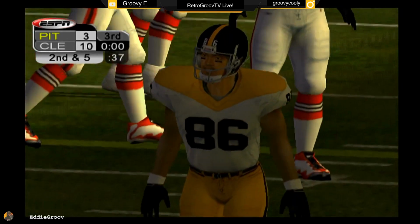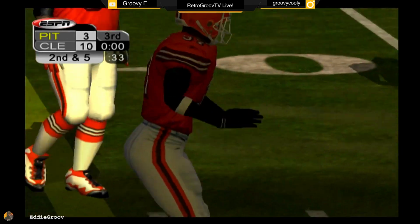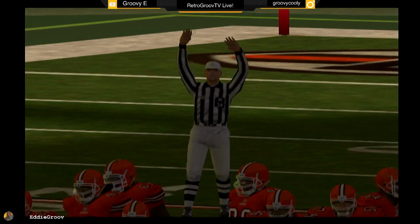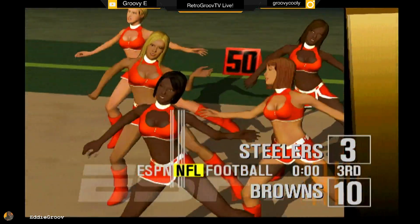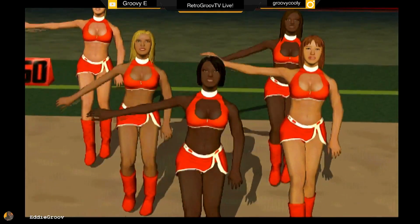Maddox throws a bullet, and he's on target for a gain of 5. Tommy Maddox threaded the ball back there to his man right past all that traffic. Good job. They move the ball, and it will be second down. And that'll do it for the third quarter. The Browns are out in front 10-3.